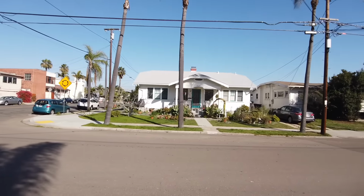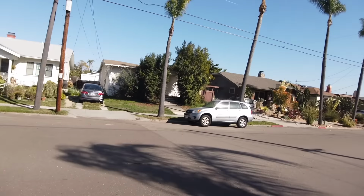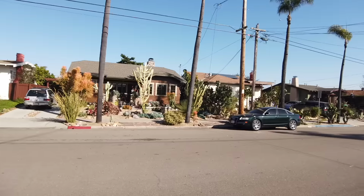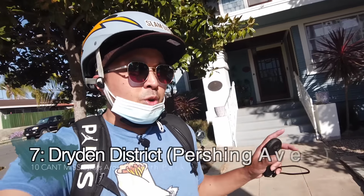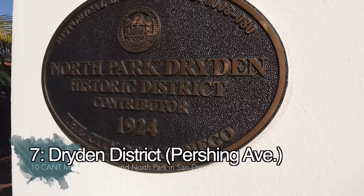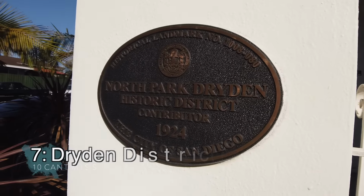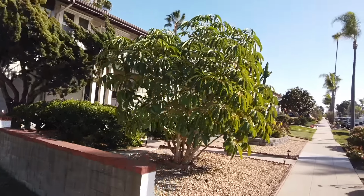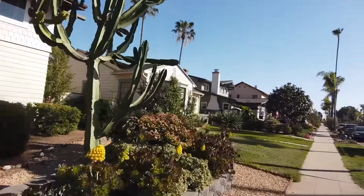All these beautiful craftsman style homes. I've shown them many times before in University Heights and around other videos too. So we're here in the next spot. We're in the North Park Dryden district, historic district that was established in 1924. A lot of beautiful craftsman style homes are around this street. We're on Pershing right now, and you can just see all the beautiful homes here. Really a nice and upkept street, and it'll lead us to our next can't miss spot.